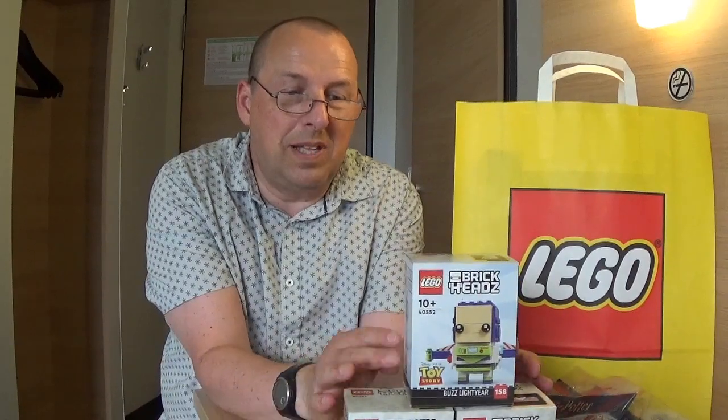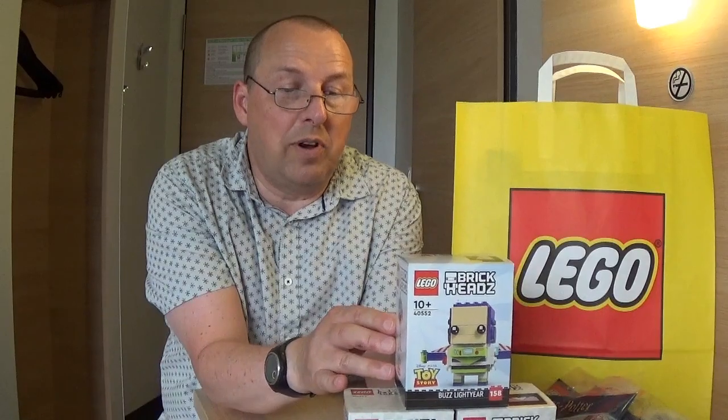I know you can't see them because the camera's a bit high, but the main thing in the bag, I only got one thing because they had Pick a Brick. I was tempted with that, but it was fairly busy in there, and there was not a lot. They didn't have any of the brickheads I wanted. They had these ones again. I thought, I'm not buying another one. There's no point in doing that. And they didn't have the Ahsoka Tano one, which is what I got in a previous Lego store in Hamburg.